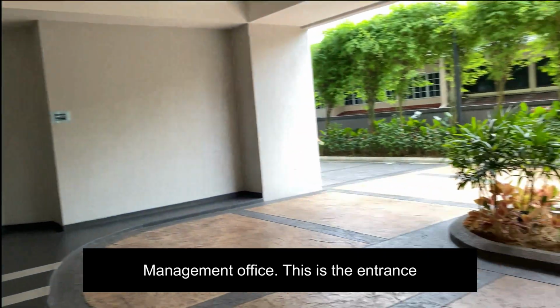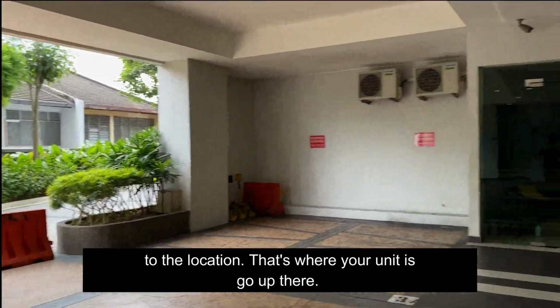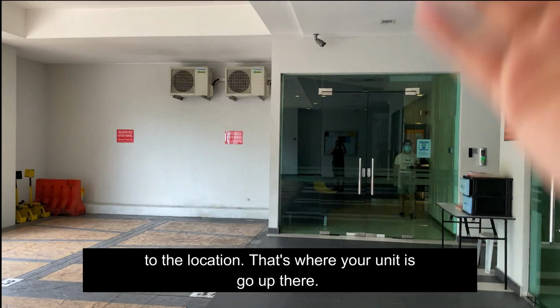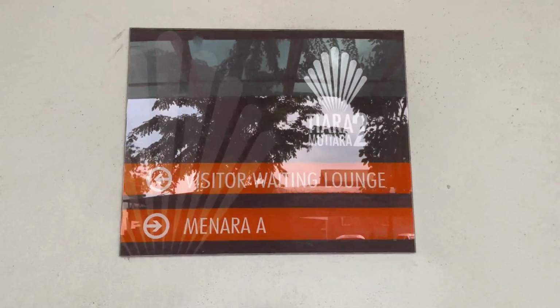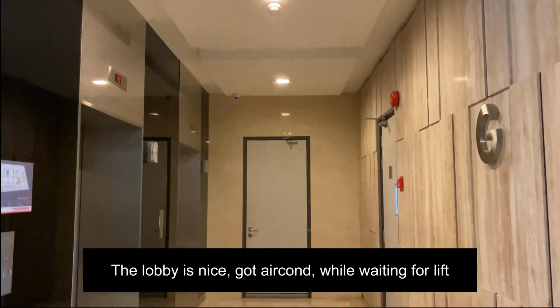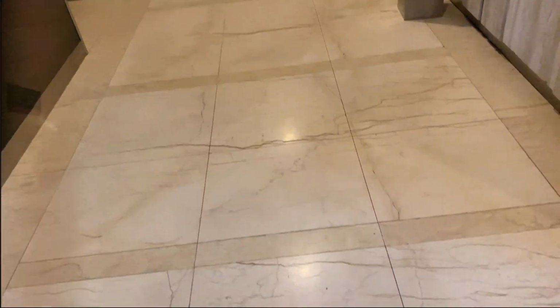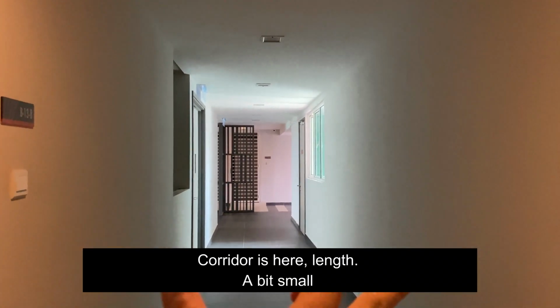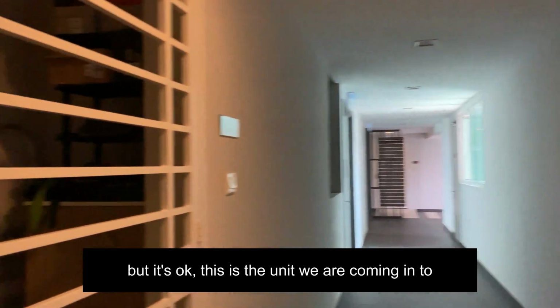So this is the entrance to the location. This is where your unit is. Go up there. The lobby is nice, man. Got aircon, wait for lift. Corridor here, a bit small, but it's okay.